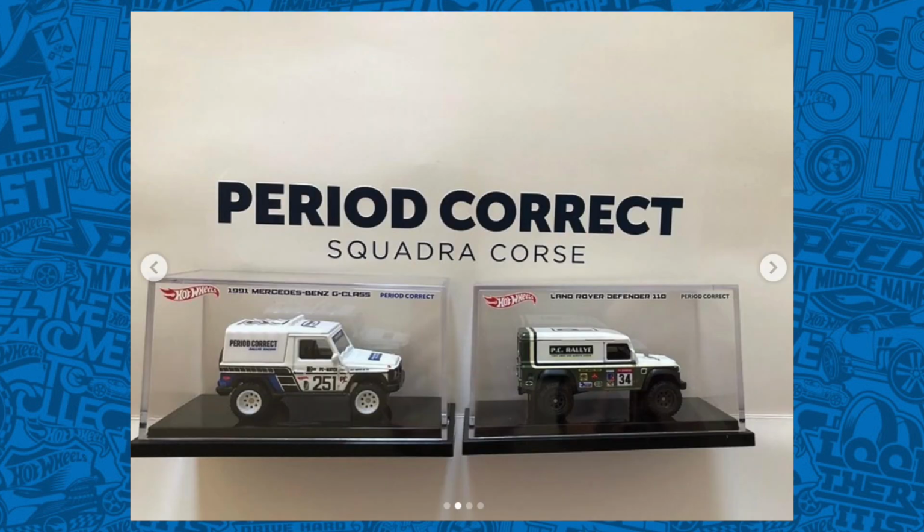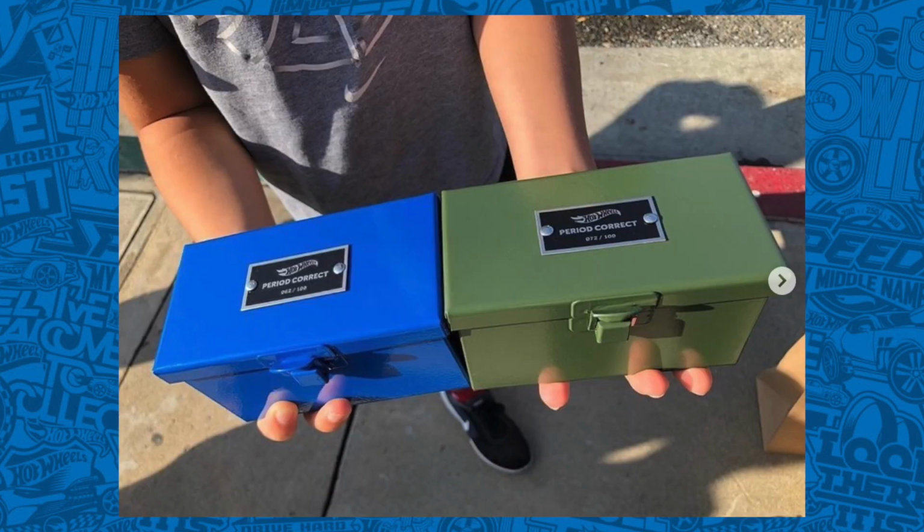The period correct exclusive Mercedes G-Wagon and Land Rover were released. They sold out very quickly, and check out these really cool metal boxes that they were sent in. If you were lucky enough to get your hands on either of these, then you better hold on to them because they're definitely going to be collectible.